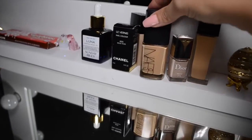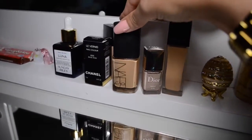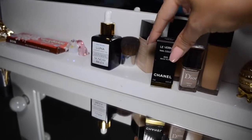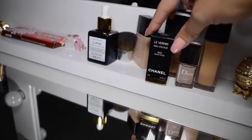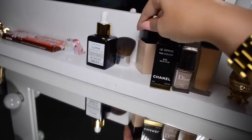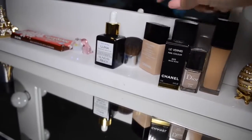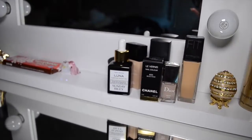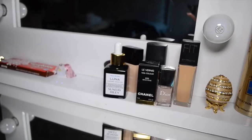Then my favourite foundation, which I wear pretty much every day, this is NARS. Then this is a new nail varnish actually, which I'm wearing at the moment. This is from Chanel, this is in Beige Rose. And I've got another Chanel kind of foundation there. And then I've got this product, which is this Sunday Riley Luna Sleeping Night Oil.